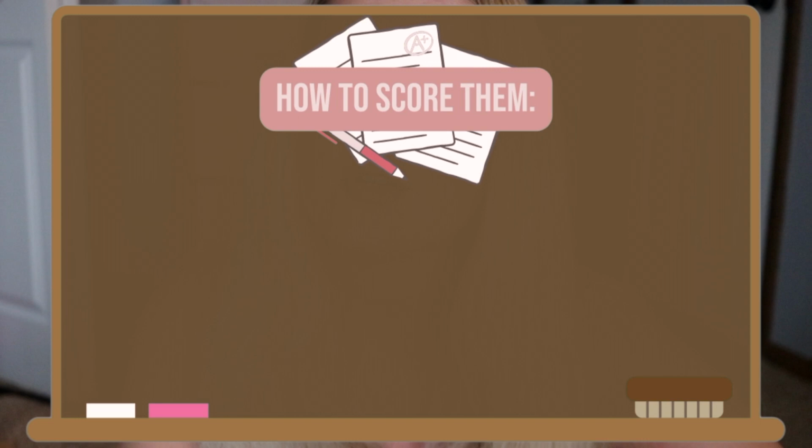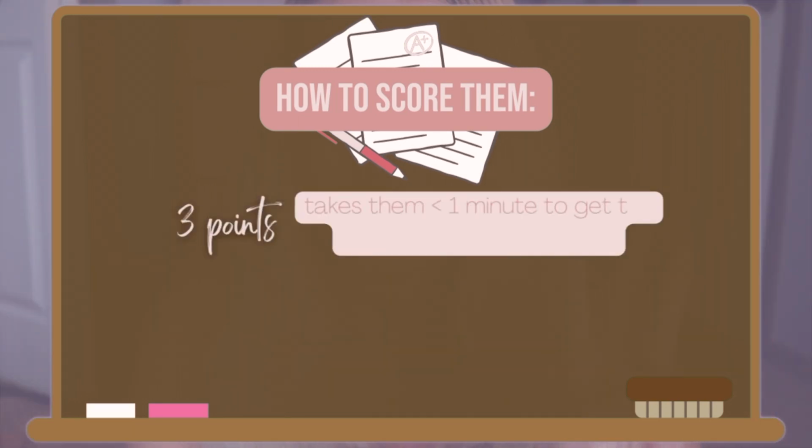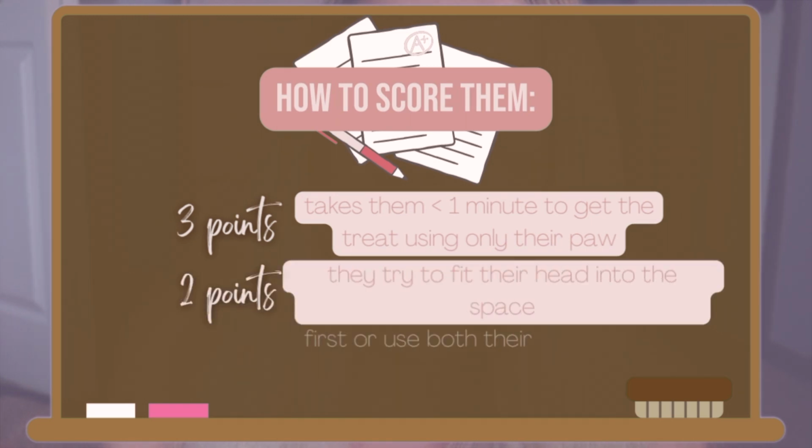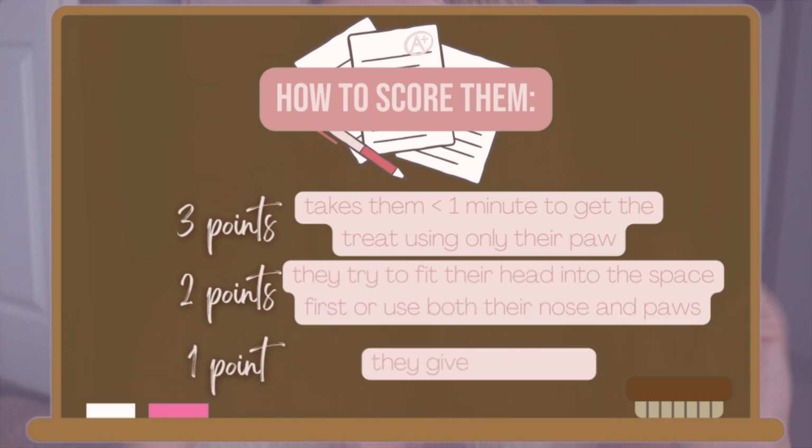Depending on how your dog performs, here is how you score them. Give your dog 3 points if it takes them less than a minute to get the treat only using their paw. Give your dog 2 points if they try to put their head underneath the couch or use their nose and both paws to get the treat out. And give them 1 point if they give up entirely. And here is how my dogs performed on this test.